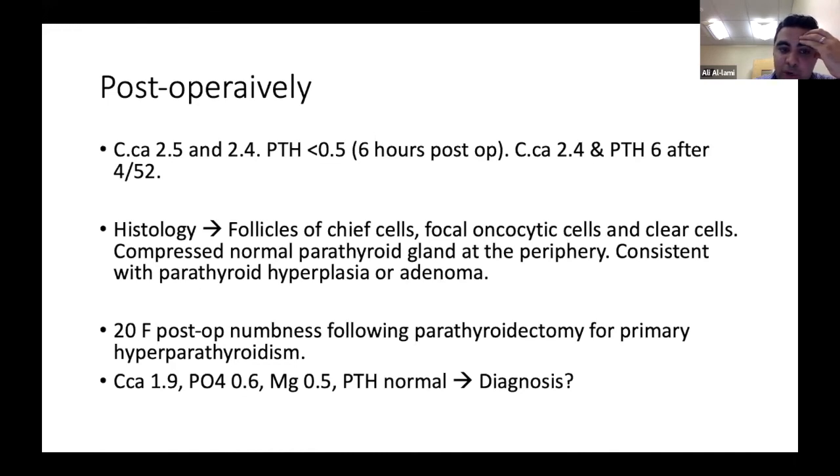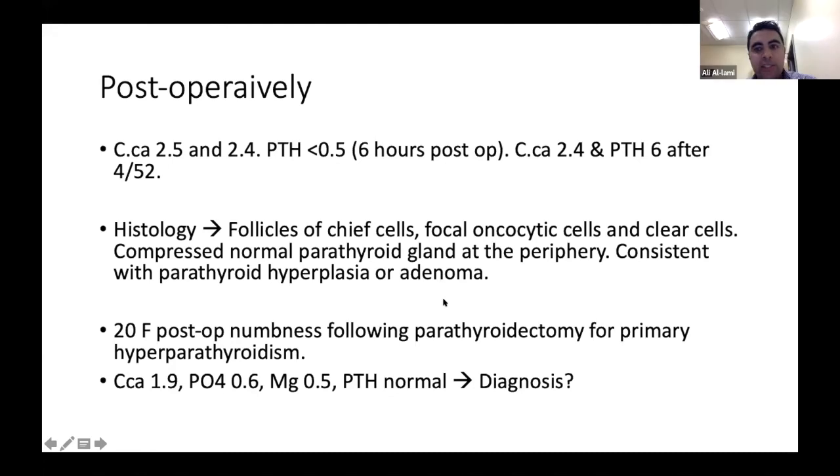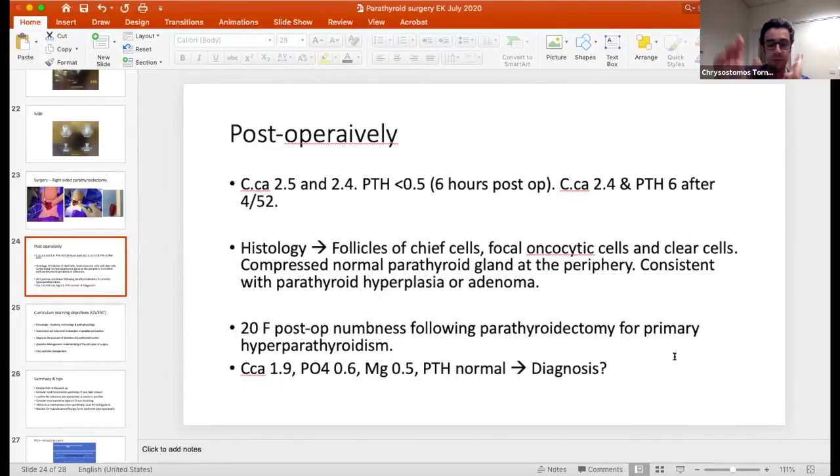So this is a different scenario. This is not a real patient, just a made-up one. You have a 20-year-old female with post-operative numbness post-parathyroidectomy for primary hyperparathyroidism. The calcium is now low, phosphate is low, the PTH is normal. For those about to sit the exam, anybody want to hazard a guess what the diagnosis is? Hungry bone, basically. Absolutely. Spot on. Well done, Basim.